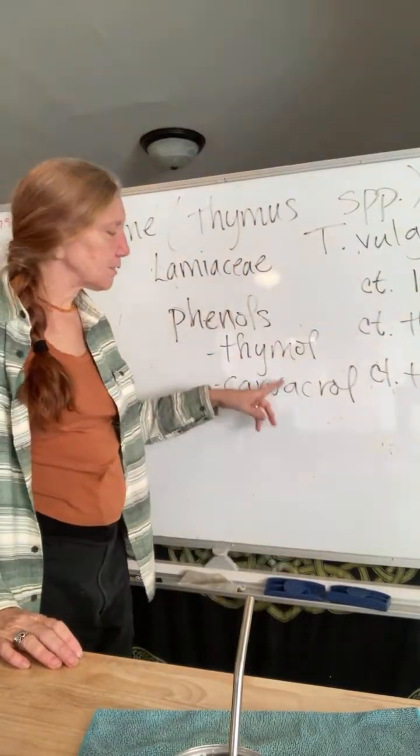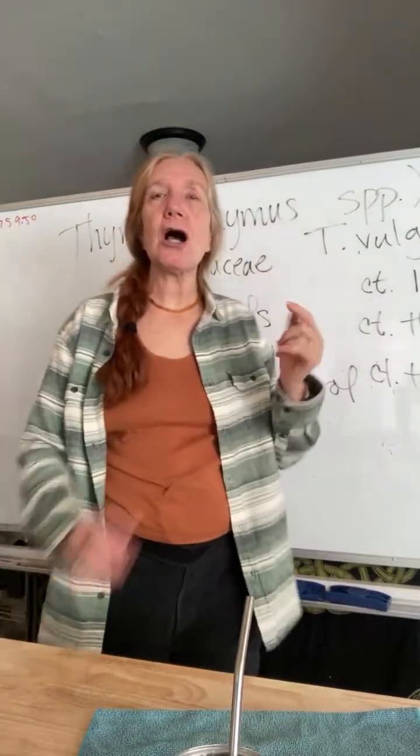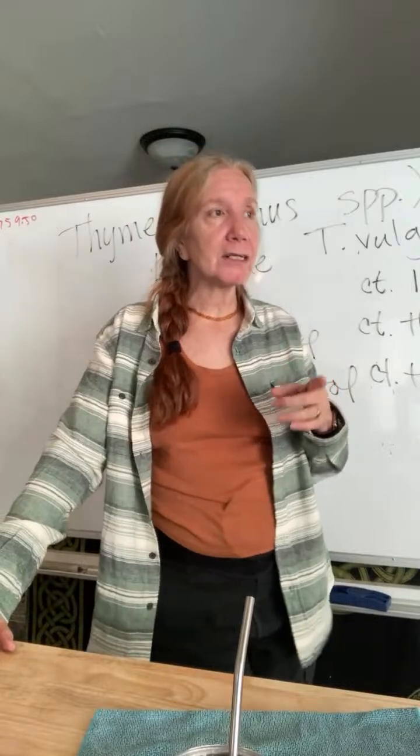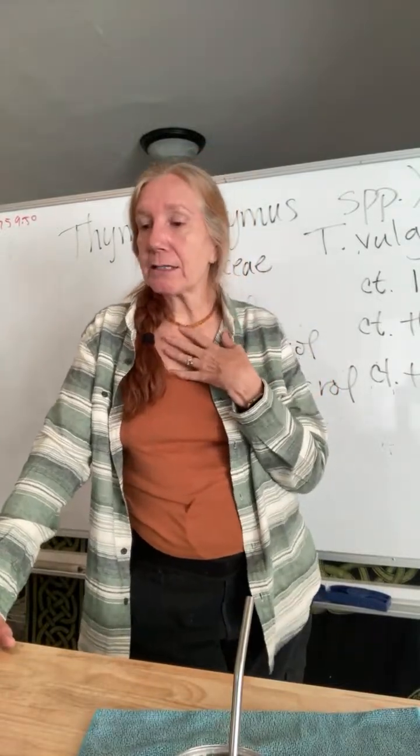Thymol is one of these phenols that is potentially toxic and irritating to the skin. It is really strong as a disinfectant. It's very, very strong.